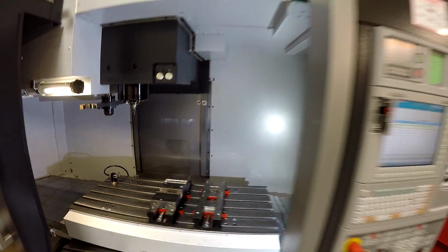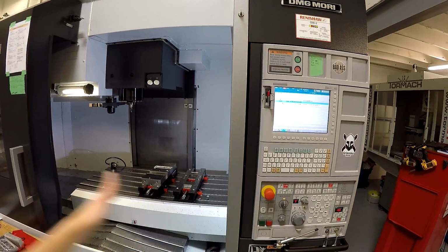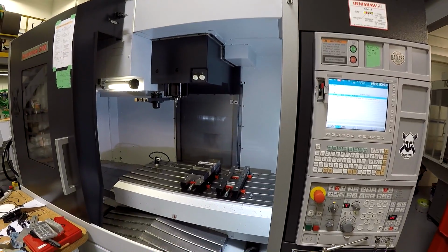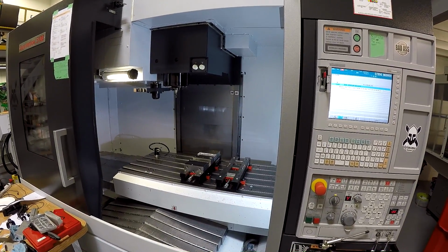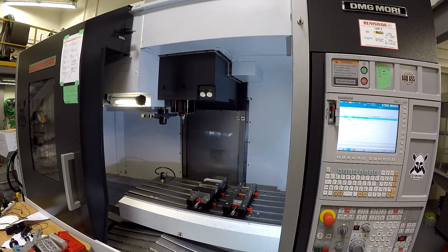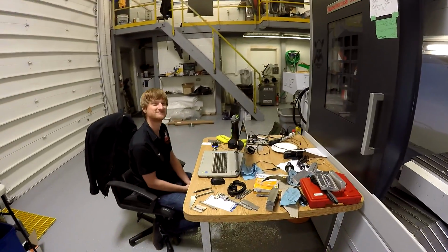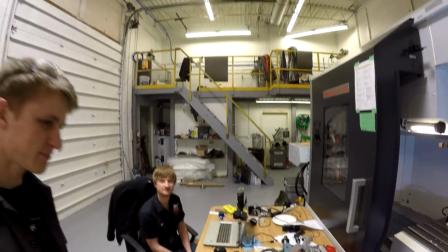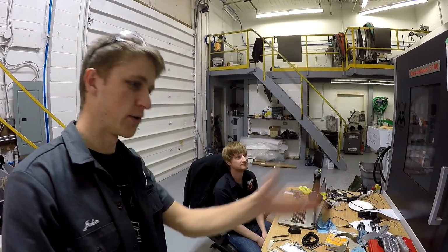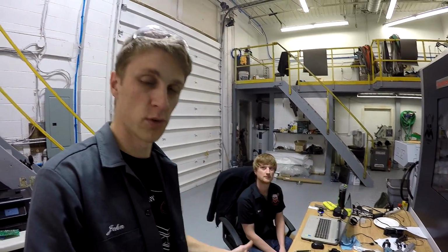20 horsepower, actual horsepower. Rapids are 1400 inches per minute X and Y, and 787 in Z. And the first month or so of running it, it seems like an absolute lightning bolt. It's so fast, and we're starting to get a lot more confident with it. Now the Z is kind of starting to look slow because it's a lot slower than side to side, but we're comfortable running it at full rapids once we trust the program.